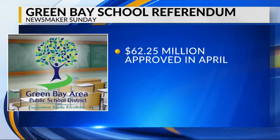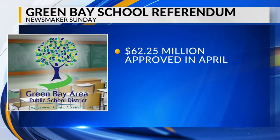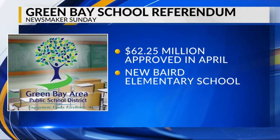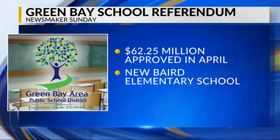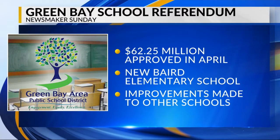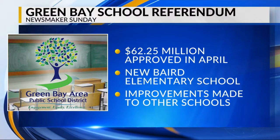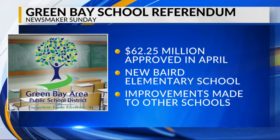Two years ago, the voters in Green Bay approved a major school improvement spending plan. The $68.2 million referendum passed in April of 2017. The Green Bay Area Public School District used part of the money to build a brand new Baird Elementary School on the city's east side. Improvements were made to other schools to modernize the learning facilities, which district leaders say helps the learning environment across Green Bay. Joining us to talk about the improvements is Green Bay District Director of Communications, Lori Blakesley, and Executive Director of Facilities, Michael Stengel.